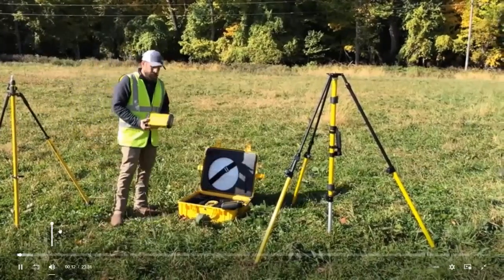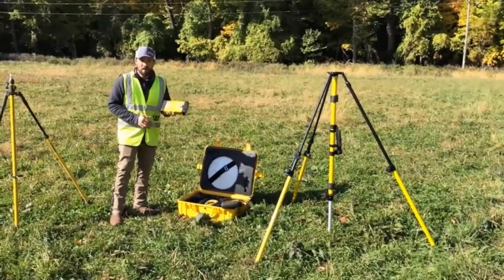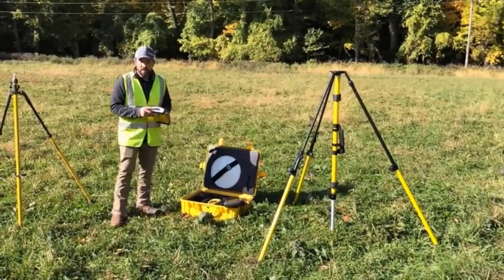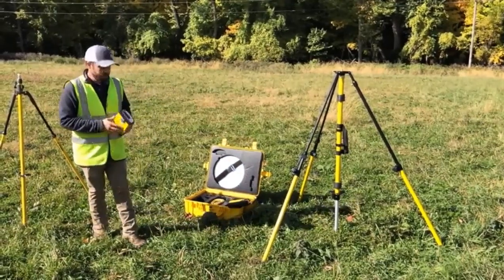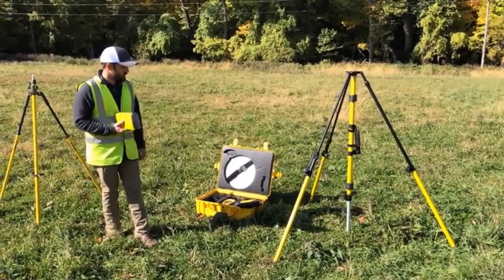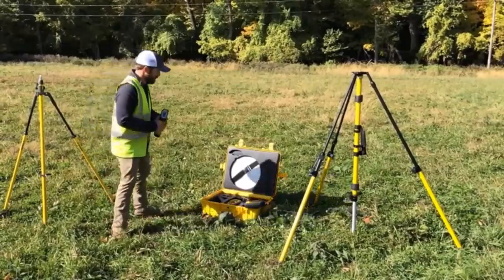First off, we have the SPS 855. This is the base station receiver. It has a faceplate on it where you can see satellites, radio, network, base station name, things like that. This is kind of the brains of the operation. This is what does the calculations to send out to your rover and to your machine.